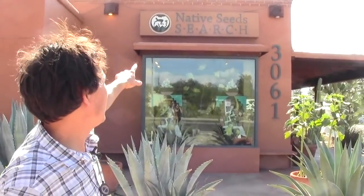I'm so excited about this place because when I find a new seed store that is offering heirloom seeds and seeds that are not available anywhere else, I go super crazy. So anyways, today we're at 3061, I think it's North Campbell here in Tucson, Arizona. We're at Native Seed Search. And this is a non-profit organization that started like 33 years ago.